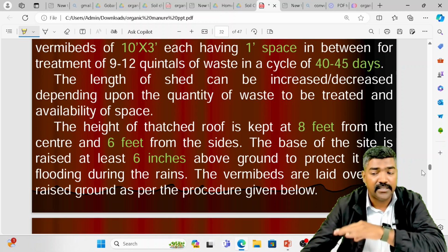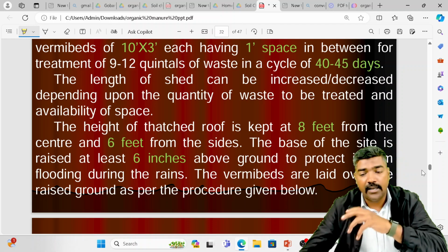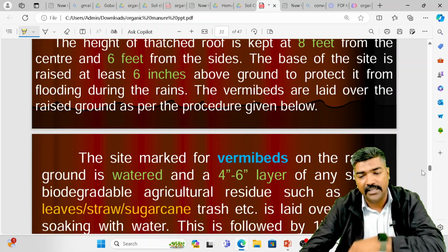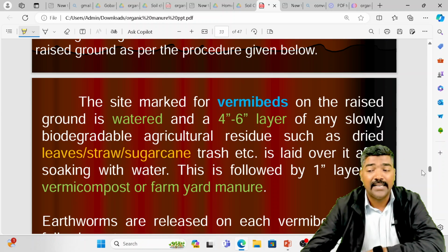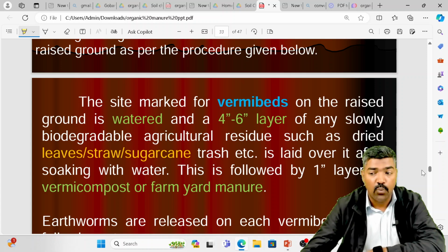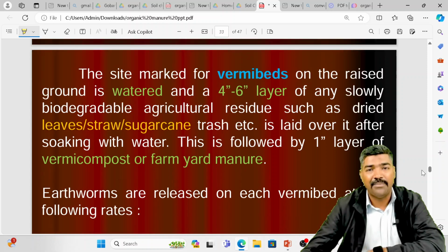The vermibeds are laid over the raised ground as per the procedure. The site marked for the vermibeds on the raised ground is watered, and 4 to 6 layers of slowly biodegradable agriculture residue such as dried leaves, straw, sugarcane trash, etc. are laid over it after soaking with water. This is followed by one layer of vermicompost or farmyard manure.